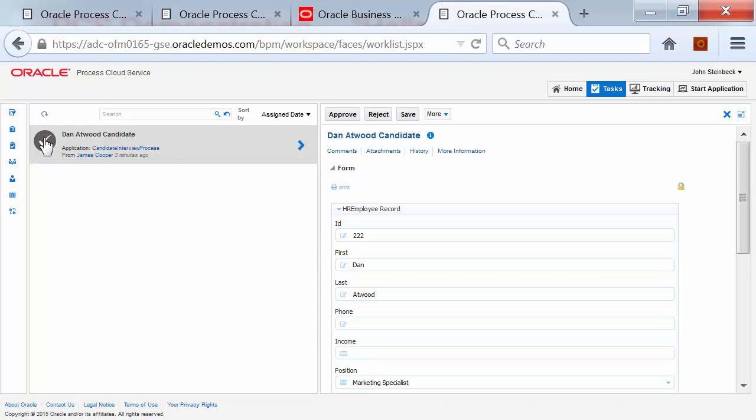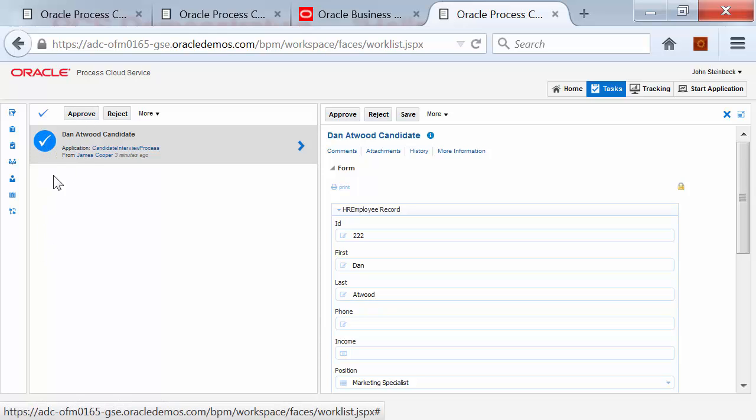One of the interesting things that wasn't obvious because I only created one, if I had several over here, I could click several of those and I could approve all of those that I had clicked. If I've got enough information right here to tell what it is that I'm doing, I can click approve for multiple or reject multiple like that.